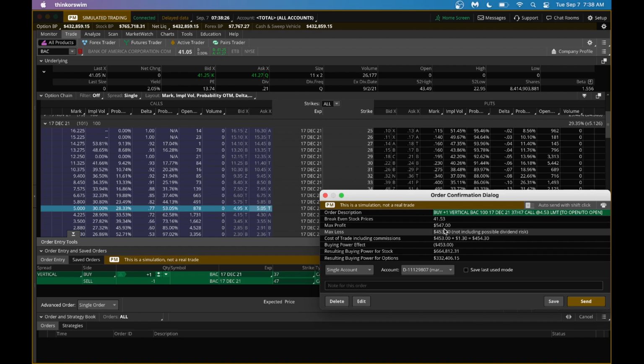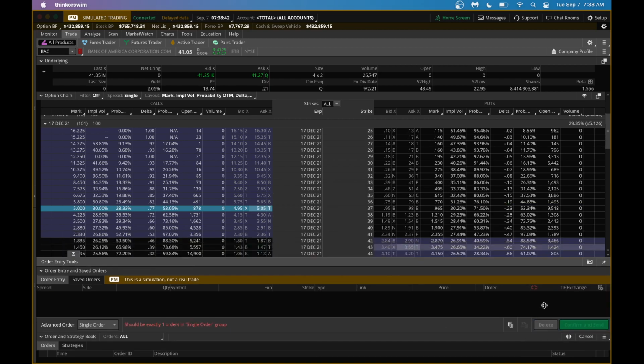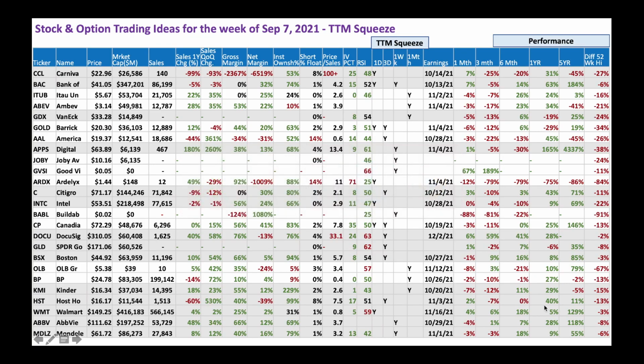And I think it's basically a limited risk, limited reward type play here. Your max profit is 547, unlike buying a call option outright. So you could confirm and send this and take it from there. So as we go through here, you can follow a similar methodology here. We got a couple more stocks here.